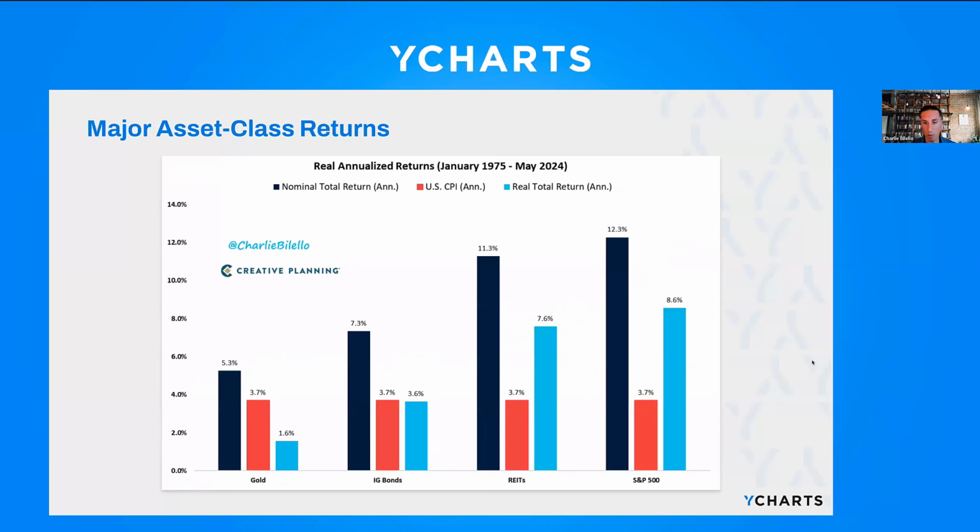But if we look historically, since 1975 here, about 50 years, how has inflation impacted various asset classes, and what has been the best hedge against inflation in the long run? It's been the stock market. You can see that there on the right side. The S&P 500 has done over 8% per year on a real basis, which is much better than, if we look at a 100-year period, closer to 6 or 7%. So the last 30 years have been very good for the U.S. stock market.